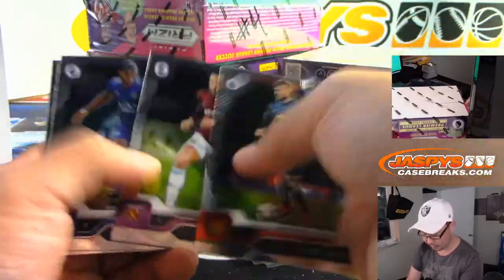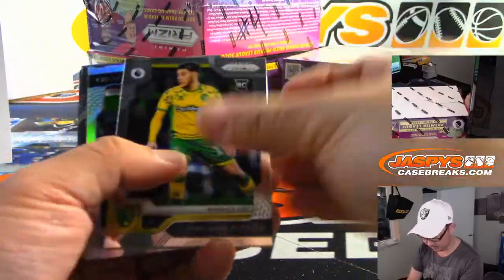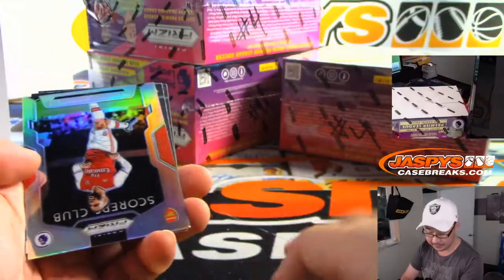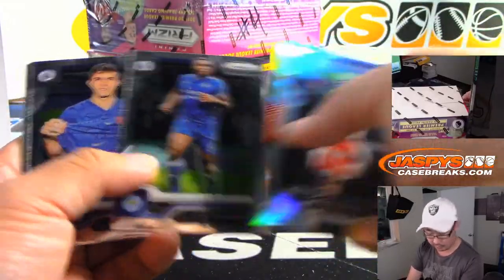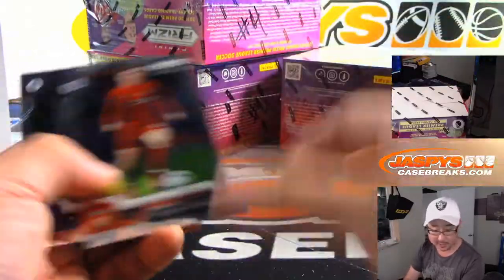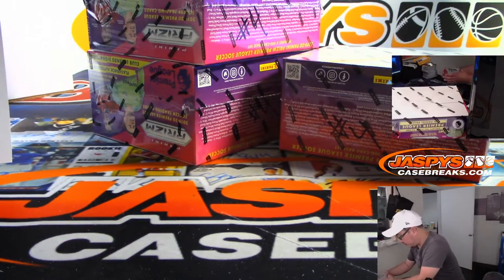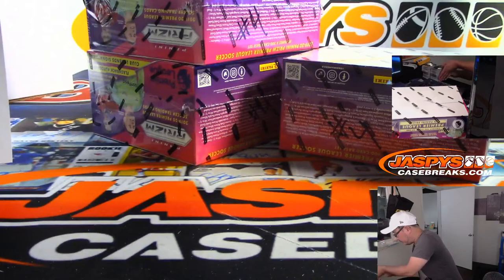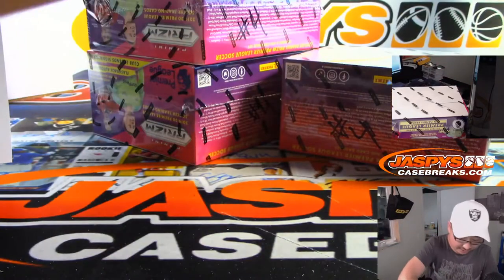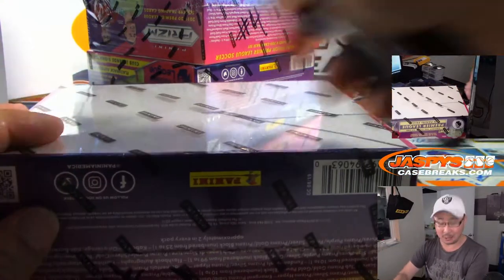There's Joel Ward for Crystal Palace. There's the great man, United keeper, David De Gea. That silver will go to Jim Moran. I'm trying to save as many of these Pulisics as possible for Chelsea. Jim Moran with that. That's the next big American star right there. Will he be the man that leads us to glory?